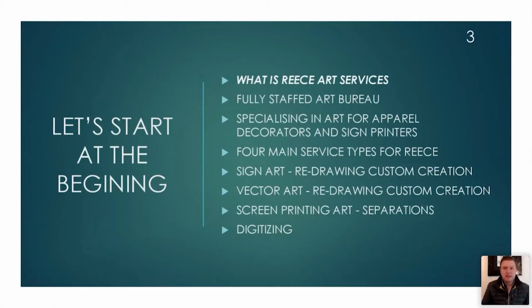So it really ties into what the Reece product offering is. Whether it be digital printers or screen printing presses, that's really where we help out and where we've found our niche. So specializing in art for apparel and decorators and sign printers, it just goes through those four main service types: sign art, vector art, screen printing art, digitizing. That's where we play.